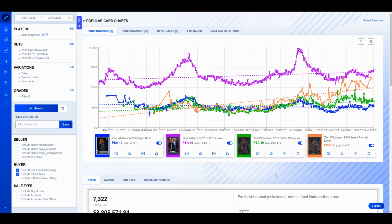Possibly, but it could also make Select more popular going backwards. If that lifts up Select as a brand as a whole, are people going to go back and be like, hey, man, I need to go get some Select Zion, some Select Luka, Trae, Tatum, Mitchell, whatever? And is that going to increase the value of the older stuff? Even if the population counts on modern Select go higher. I don't think they're going to go astronomically higher, but they're probably going to be more around the Optic range.